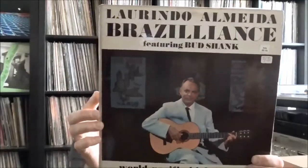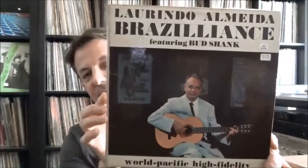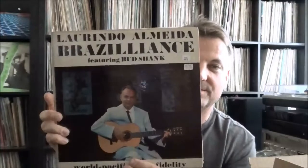Next up, great guitarist here, jazz and sort of classical Spanish guitarist Laurindo Almeida with Bud Shank and the Brazilians on Pacific Jazz, or actually World Pacific Records. Let's see, the Pharoah Sanders is originally $5, got it for $2.50. This one again $5, got it for $2.50.